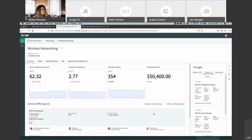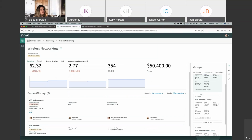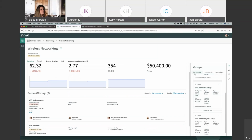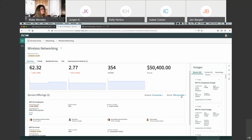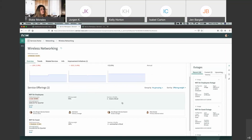Now, the reason why this is at such a low score is at the right-hand side here, we're able to see what current outages have been affected, what CI is associated to that outage, as well as when it began and ended. What is that current duration? Are there any recent outages that are related to our current outages that we have today? So in other words, what is the cause? What is the reason for our performance score to be so low with regards to Wi-Fi for employees? And again, we can take this back to our vendors and communicate this to them that they are not providing the service that we agreed upon.